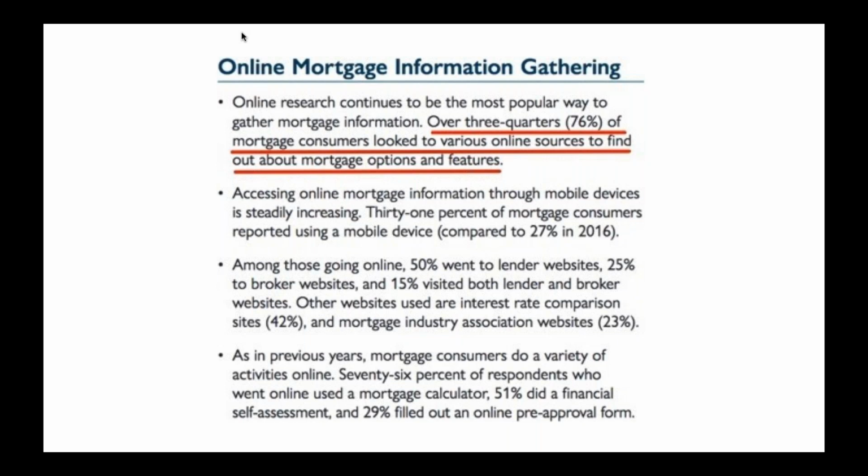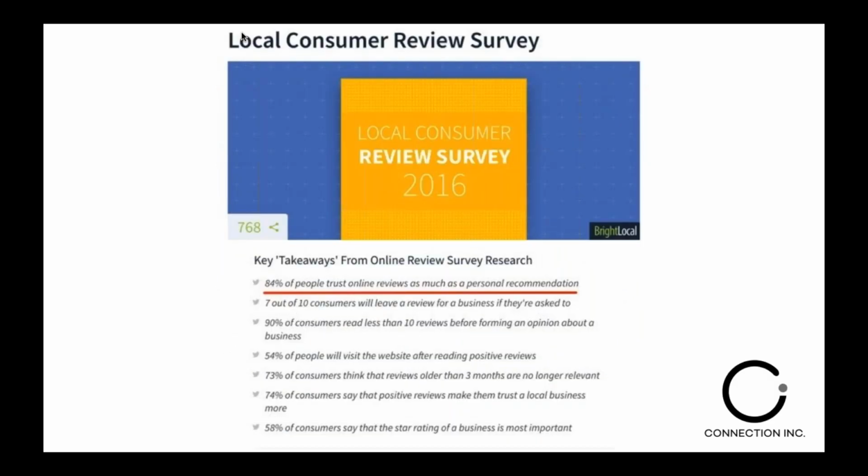So this is how to get in front of that 76% of mortgage consumers that are online, when they're ready for what you've got. This isn't about pushing an advertisement out in front of somebody that you've targeted just by demographics or by potential interest. This is somebody that's actively searching for us, and that's the big thing.